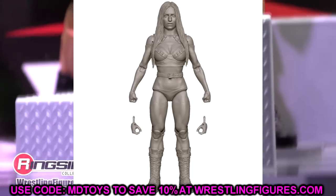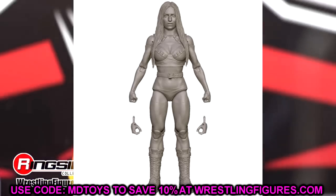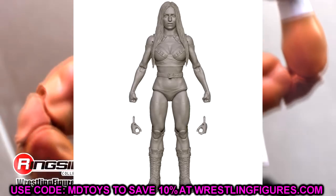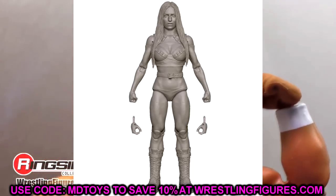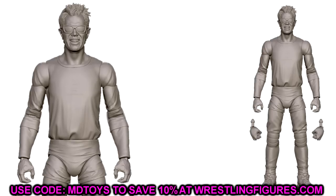Also have a look at Sonya Deville. And this was interesting. Did not expect to see Sonya Deville. This will be her second Elite. I think it's her third or fourth figure. But I like the gear. I like what we got going on. It looks like this is a newly sculpted chest. I don't think I've ever seen this chest mold before. Looks just like Sonya. And I know it'll be a good figure because women's figures are pretty damn good now, like we've stated. So that is really good to see. And then this one is insane.